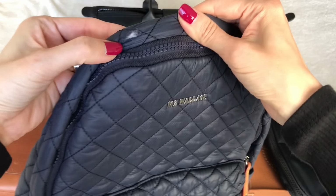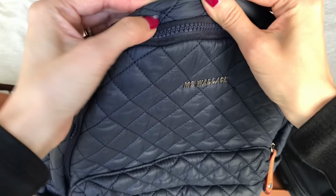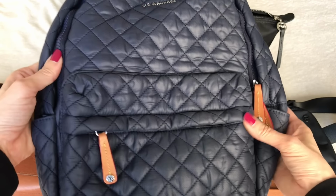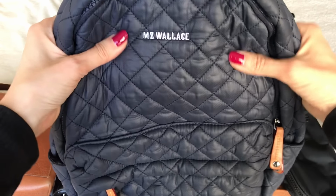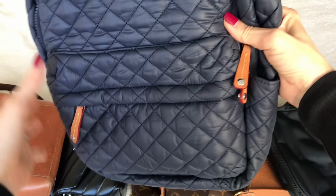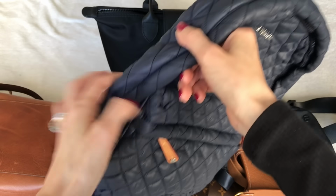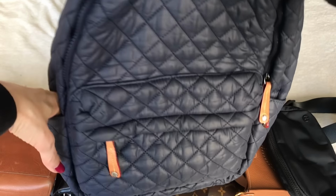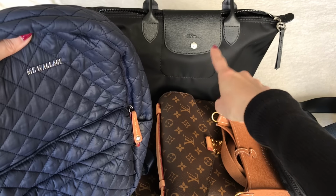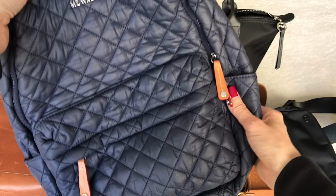And this part here I caught on the zipper. I could probably get this repaired, but I've just been too lazy. I think if you bring it to MZ Wallace, they'll repair it. But I love this smushy quilting on this nylon. It's held up really nicely. And this is the backpack that I kind of grab when we're going out to the park or hiking or travel. Before I got this one, the Le Pliage, I would use this mostly for travel.